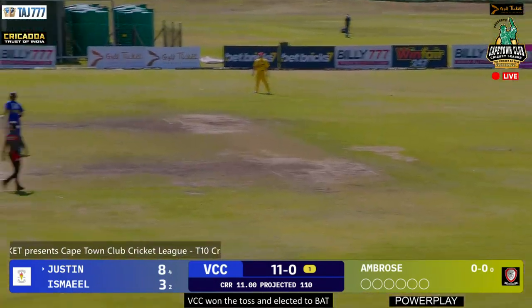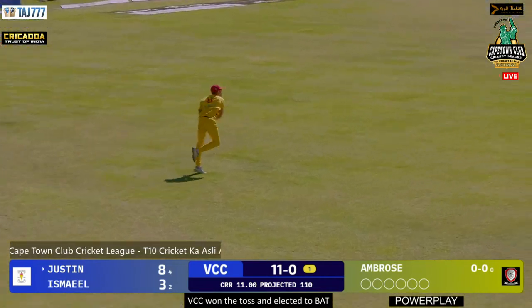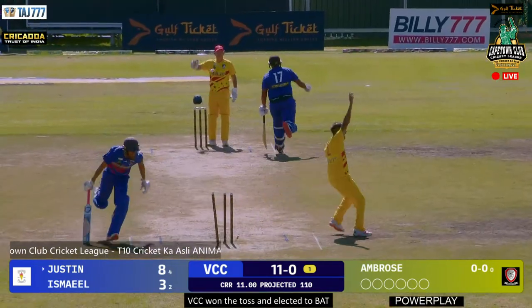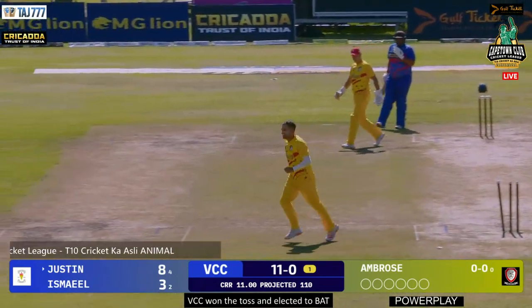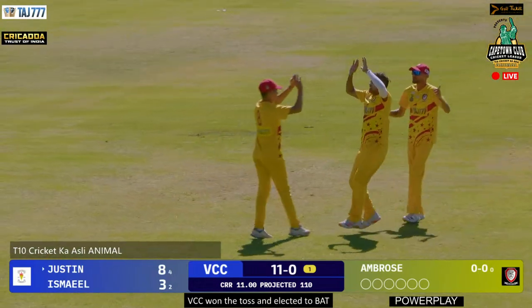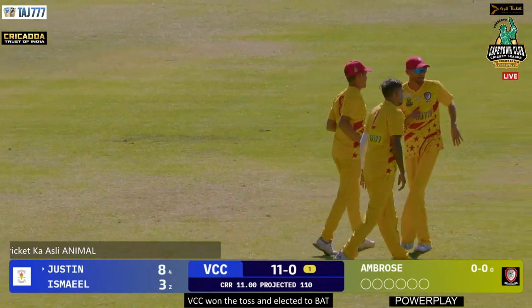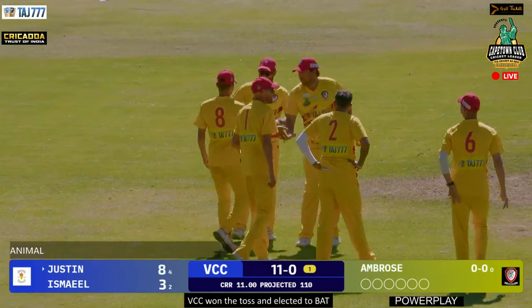We'll keep an eye on that because we're going to have a keen look at it during this game. That's a full toss hit down the ground. They're running quite hard. Here comes Ismail Prince, he's going to run hard. Oh, it's a direct hit! He's been given out. Can you believe it? A direct hit from Geordie from way off the boundary. Hits the stumps directly, and Ismail Prince has to go.